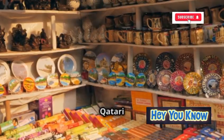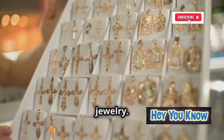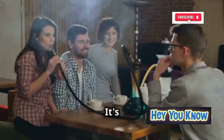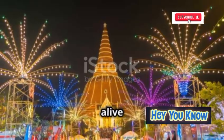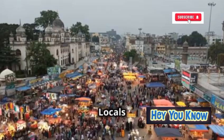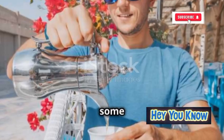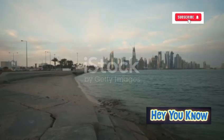Here you can find traditional Qatari crafts like carpets, fabrics, and pottery. Over there you can haggle for gold and jewelry. Everywhere you look you'll see people from all different backgrounds doing their everyday things. But Souq Waqif is more than just a market. It's a place where people meet up with friends, drink coffee, and smoke shisha. At night, the souk comes alive with music and laughter. Traditional Qatari musicians play in the courtyards. Locals and tourists get together to enjoy the party atmosphere. As you walk through the souk, make sure to stop at one of the many cafes, order some Arabic coffee and a plate of dates. Just relax and enjoy this truly special place.